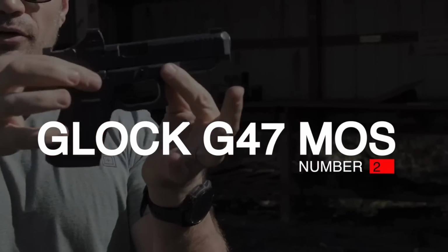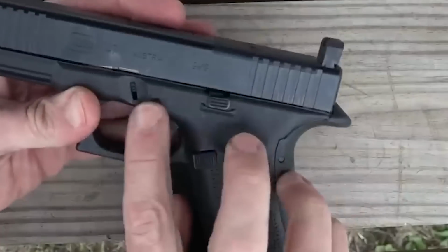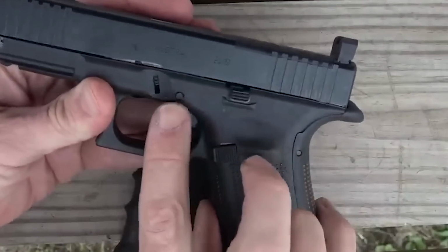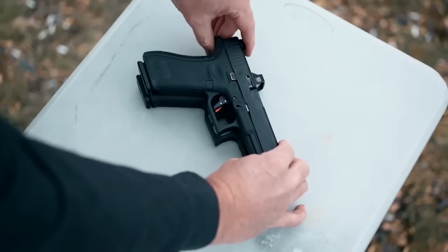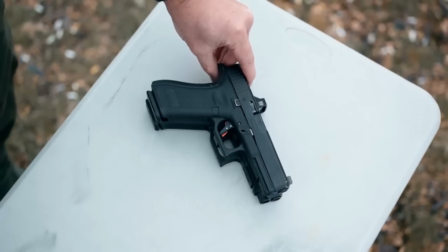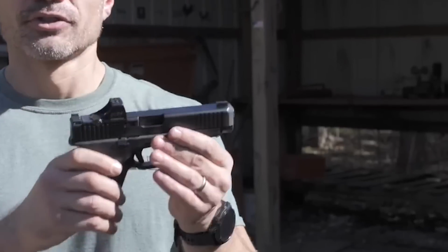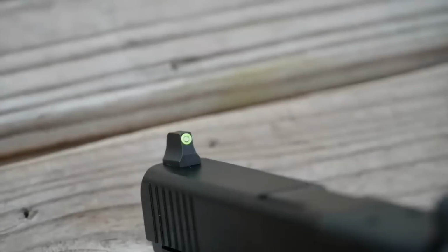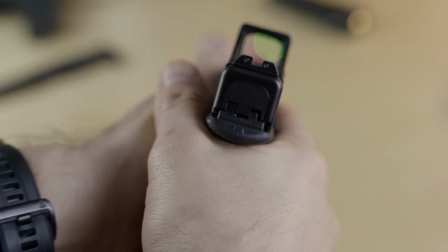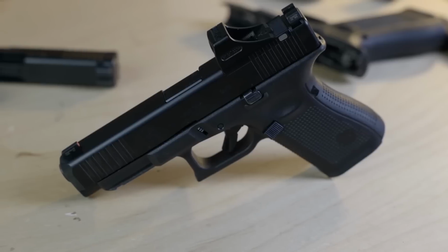Number 2. Glock G47 Moss, $600. The Glock G47 Moss is a semi-auto striker with 9mm caliber, 17+1 capacity, 1 pound 7 ounce weight, 6 pounds 8 ounce trigger, 4.49-inch barrel, and 8-inch length. Nothing about the new G47 caught us by surprise or radically altered our perception of the pioneer of polymer-framed striker-fired pistols. The G47 Moss is another solid introduction by the company.